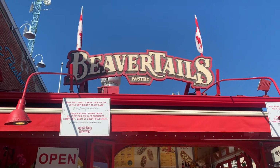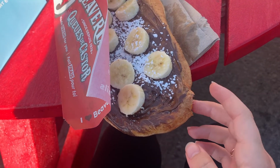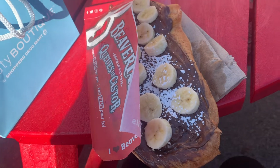It's finally time to try a beaver tail. I got the banana rama. It's the fried dough with the chocolate hazelnut spread and the bananas. And it looks like icing sugar.